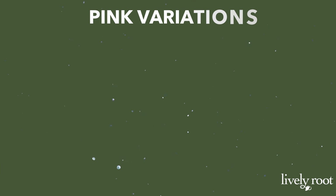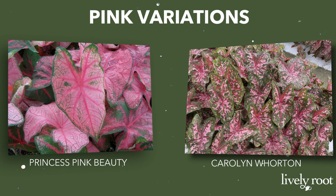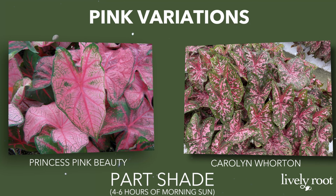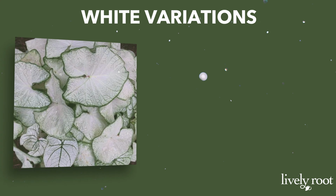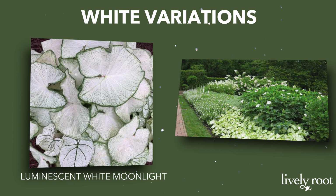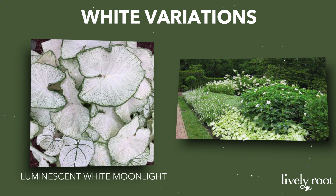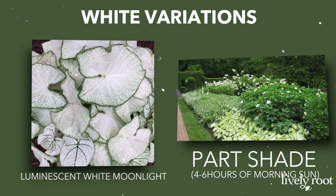Lively Root offers two pink varieties, Princess Pink Beauty and the tried and true Carolina Wharton. Both take part shade, which is 4 to 6 hours of morning sun, and put them in shady spots in your garden. Lively Root's white variations include luminescent white Moonlight, and this is a great one for the moonlight garden. That's where something in the garden has white blooms or white variegated leaves. This one also needs part shade to shady spots.